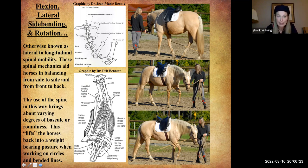These spinal mechanics aid horses in balancing both from side to side, that lateral balance, as well as the balance from the front to the back. We need all of these multidimensional movement patterns to be happening, okay? So the use of the spine in this way brings about varying degrees of bascule or roundness. And this lifts the horse's back into a weight-bearing posture when working on circles and bended lines.